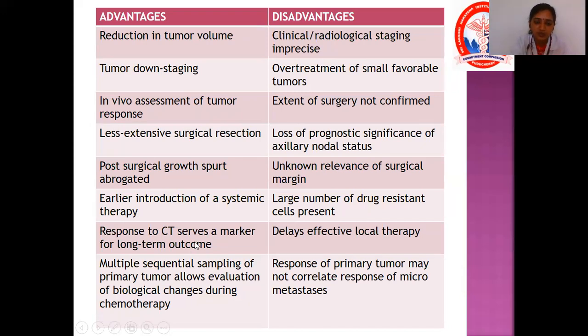And response to chemotherapy serves as a marker for long-term better prognosis. If they're responding to neoadjuvant chemotherapy, the same drugs can be used as adjuvant chemotherapy later on, since the tumor is responding to the drugs.